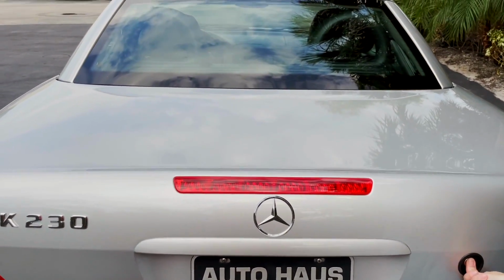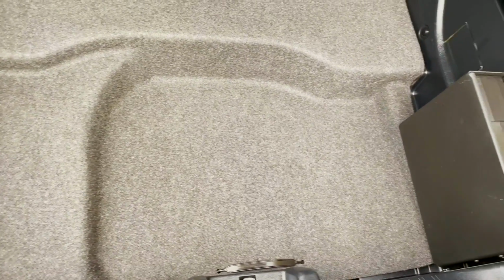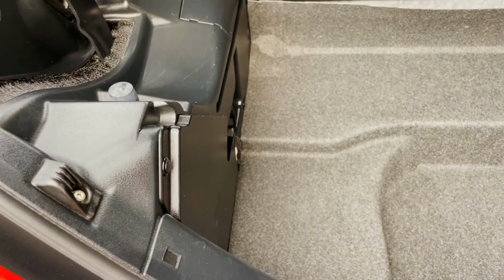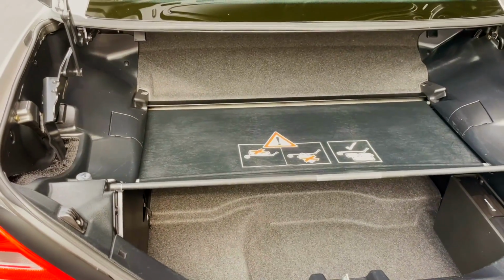So let's pop the trunk, just push that in, open that up. What I really love about these is you have a very good sized trunk. Your space is really nice. You've got your CD changer back here. But you have so much space back here, especially with the top up, you have a lot more space. Then all you're going to have to do is pull this up and lock that into place.